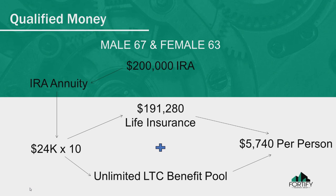But a lot of that has to do with where that qualified money is. If your qualified money is sitting in an asset that's earning 6%, this might not make the most sense. Why would we push that into an annuity that's only earning 3%? So again, this is just an example of how it works. Whether or not it's the right thing is a discussion on a case by case basis.